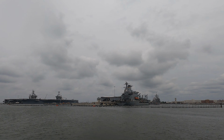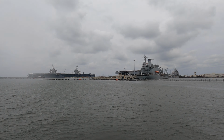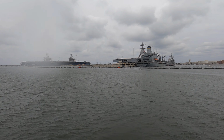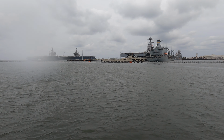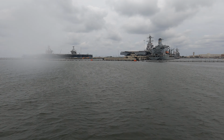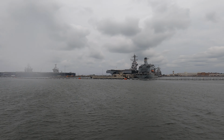Look how long that is. These ships are the equivalent of a 24-story building from the keel to the top of the mast. The structure on the flight deck is called the island. Most of the ship's operations are controlled from the island of the Truman. If our ship parked beside it, you'd get out and just walk, and you'd be like, wow, that's a big ship beside us. You just keep walking. That may give you a concept of how big these ships are.